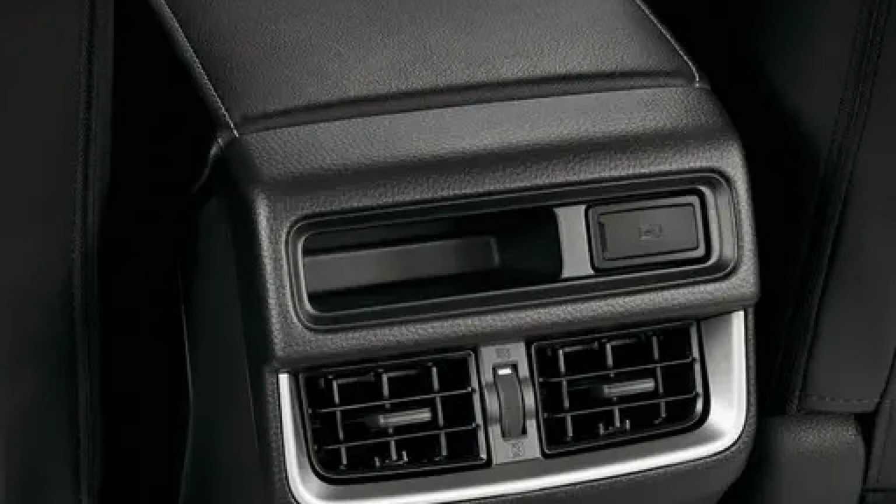The vehicle is equipped with air vents for rear passengers, ensuring that cool air is distributed thoroughly throughout the rear cabin. This feature enhances the comfort of passengers in the back, making their ride more pleasant, especially during warmer conditions, and further contributing to the overall convenience of the vehicle for all occupants.